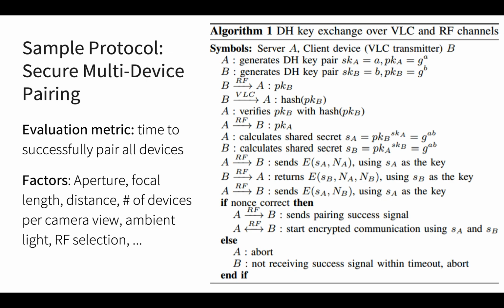The protocol assumes the VLC channel is authentic and uses it to protect the Diffie-Hellman key exchange performed in the insecure RF channel. Here in Algorithm 1, when the protocol starts, a server A and a client B both generate a DH key pair. The server begins listening, and the client begins broadcasting its DH public key through the RF channel and its hashed public key through the VLC channel. When receiving the public key, the server verifies it with the hashed public key. Once verified, the server broadcasts its DH public key. Then both the server and client calculate a shared key for authentication.